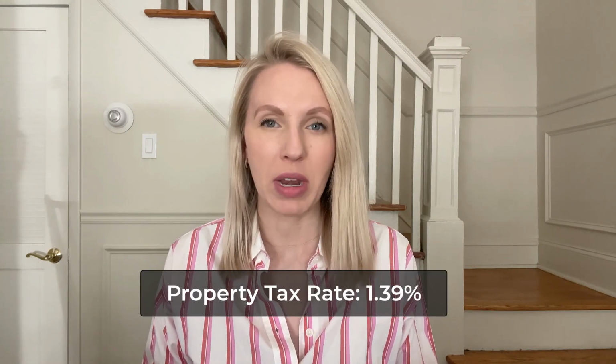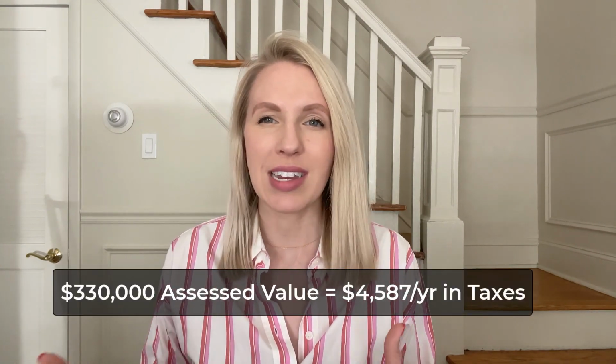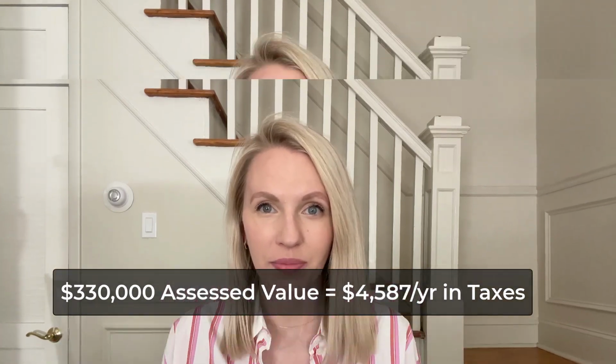So the city has determined what everyone's property is worth on paper, and that property value is what you pay your taxes on. Right now, the tax rate in Philly is 1.39%. Therefore, if the city has your property assessed at $330,000, you're looking at taxes of about $4,587 a year. And the assessed value is not a hard, fast rule on what your property is actually worth in the market right now if you were to sell.